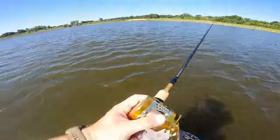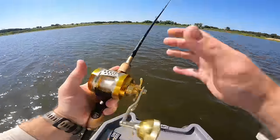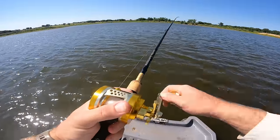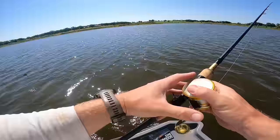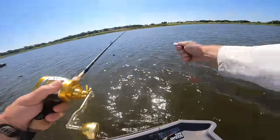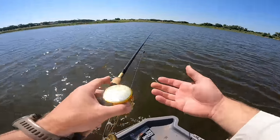Barely. Barely. I gotta tell you, this reel performed actually incredibly well. The cranking handle was not a detriment to me at all, which I kind of thought it might be, especially in a cranking fight like that. You wanna take out some line quickly. So it actually kind of worked in that regard. The only problem is casting. That's been the real problem.